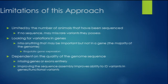It's also dependent on the quality of the genome sequence. Because we're shooting for things that are in a gene, if a gene isn't annotated, meaning we don't know where it's at in the genome, or it hasn't been identified, we're going to miss that with this type of approach. So improving the sequence assembly is going to improve our ability to identify any of these types of variants.